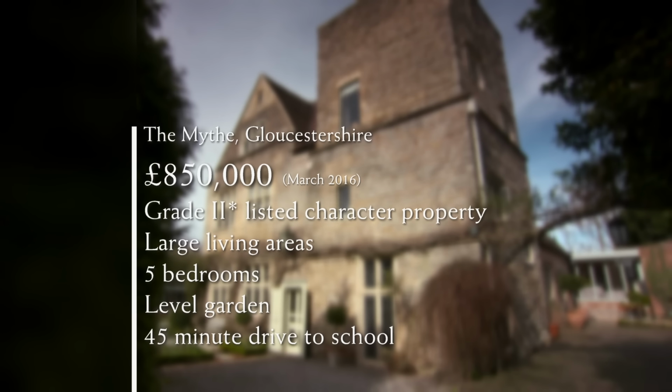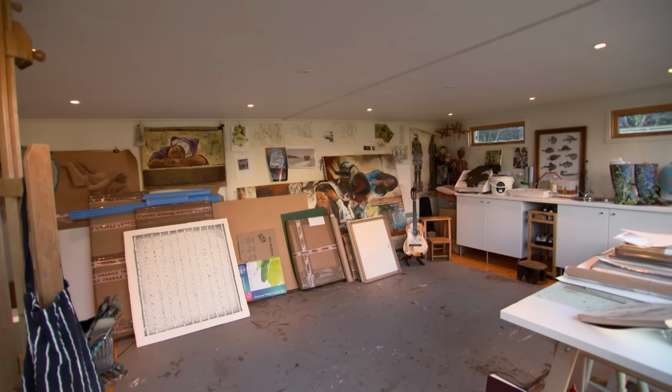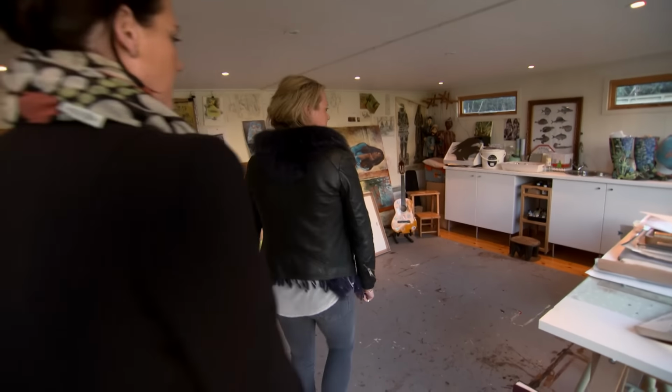This beautifully presented house offers Mickey a real slice of local history and a title for an amazing £50,000 below budget. The generously proportioned rooms offer a great living space with 5 bedrooms and the perfect flat garden for Tom and the dogs. It's only minutes to Tewkesbury, but the compromise is the 45-minute journey to Tom's school in Minchinhampton. I like the art studio.